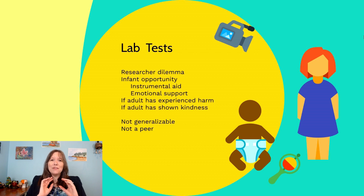So at a very young age, we have a very sophisticated understanding of helping another person. These babies are more likely to help if the adult is struggling and appears to have endured harm. They're more likely to help if the adult has been kind to them. And we have seen this replicated with chimpanzees and apes in the past as well.